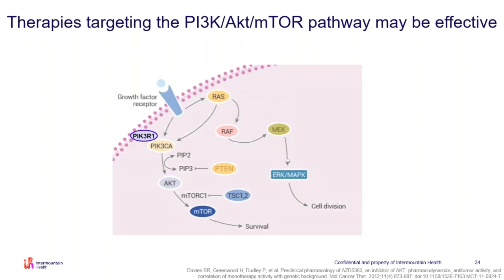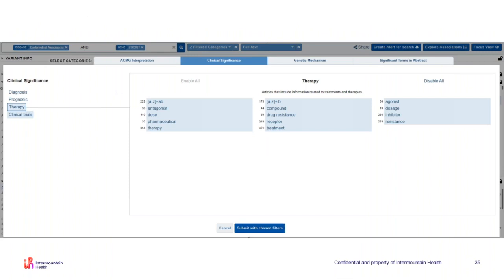Multiple drugs exist that target this pathway, but since PIK3R1 is emerging, there are more therapies going into this, and I'm curious to see what therapies have been reported in relation to PIK3R1. So I'll start exploring that within Mastermind. Here I have specifically left my endometrial neoplasms filter on because I am really curious if PIK3R1 has been reported in endometrial neoplasms with regard to therapies.